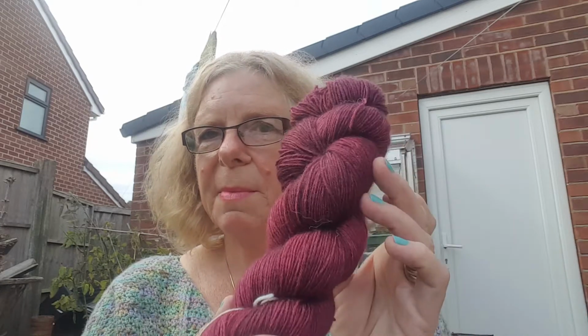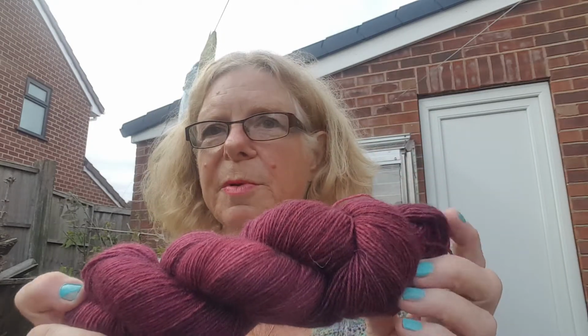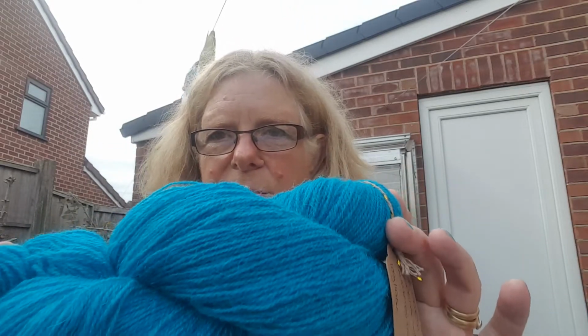So yes, might do some of that, or if he wants to do hand warmers or something like that, that would be suitable for that. So it's very hard wearing, so it's a good wool to use for things that are going to get a lot of wear, and of course socks do because they go down in your shoes. So lovely purchase there. The second one is this one, and I couldn't resist the colour on this one.